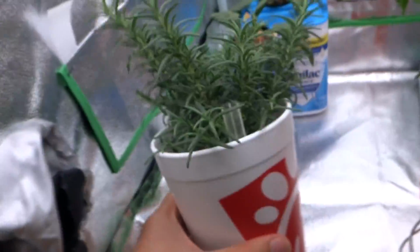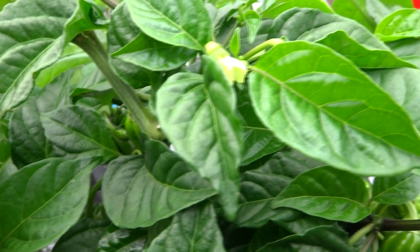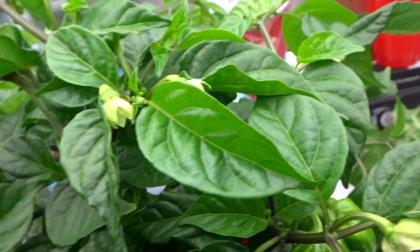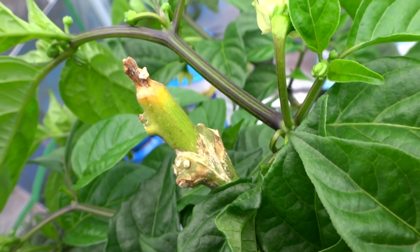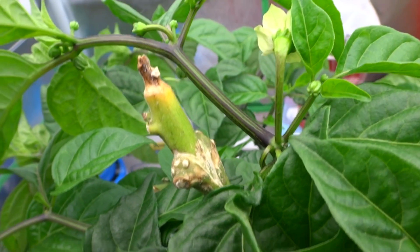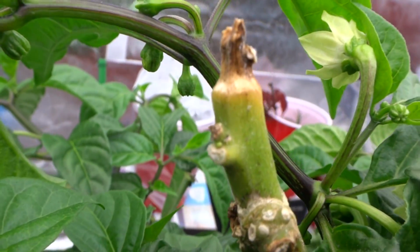I grew it in this cup here. I topped it very early so it stays small. I haven't mentioned my graft in a while because the mice destroyed it, but this graft is still there. It's just not doing much because there's really not much left there to grow except that one little node there.